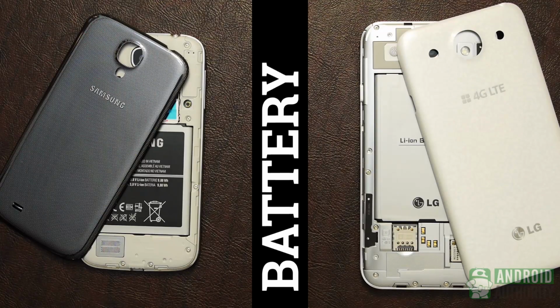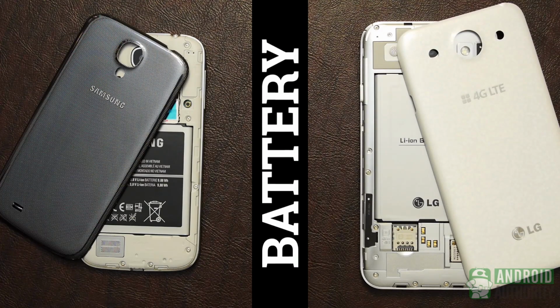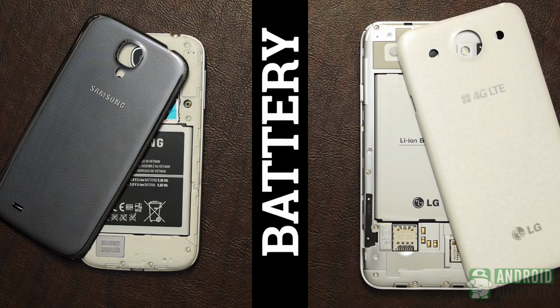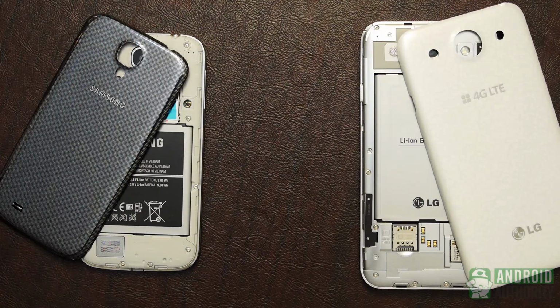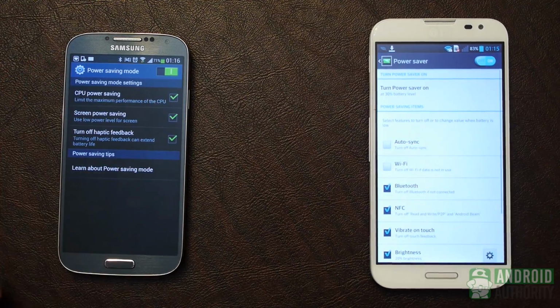As I mentioned before, the Optimus G Pro sports a larger battery to compensate for its larger screen and body, and it really is an increase. Compared to the 2600 mAh battery found in the S4, you get a whopping 3140 mAh unit in the G Pro. This big jump in capacity should allow the G Pro to outlast the S4 when it comes to battery life. Unfortunately, this is only partially true.